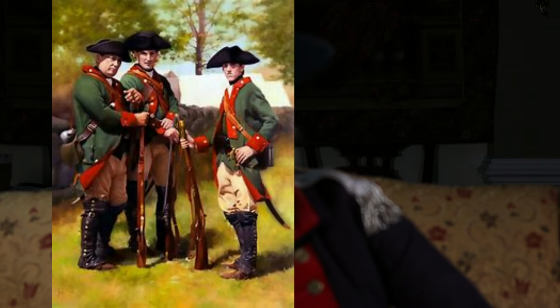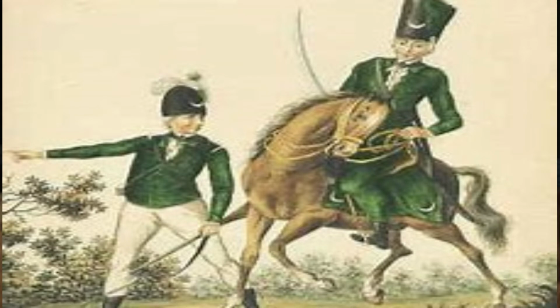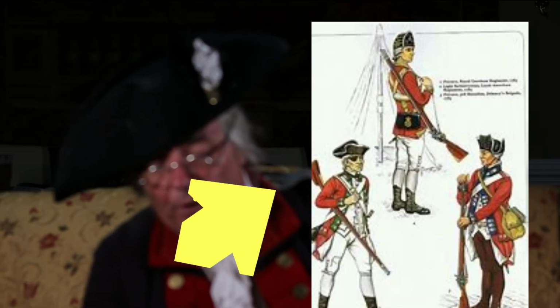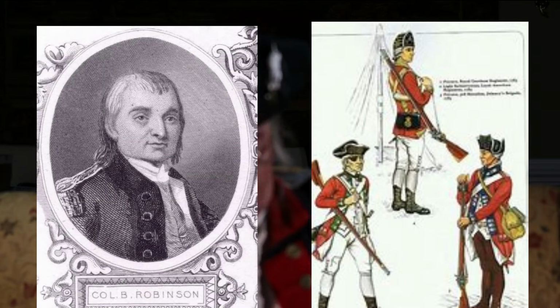Volunteers, a detachment of 110 German Jaegers, all armed with rifles under the command of Johann Ewald. There were 2 loyalist units, 500 men of the Queen's Rangers, commanded by Lieutenant Colonel John Graves Simcoe, and also 200 men of the Loyal American Regiment, commanded by Colonel Beverly Robinson Jr., himself a nephew of a former Speaker of the House of Burgesses, the People's Representatives in the colony of Virginia.